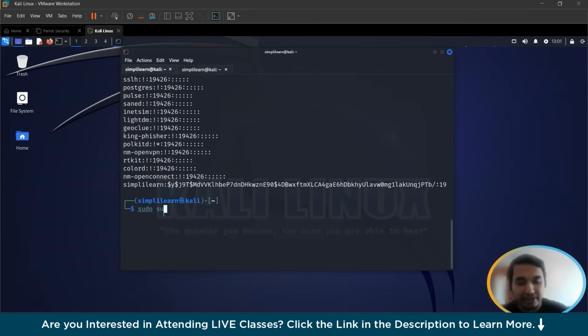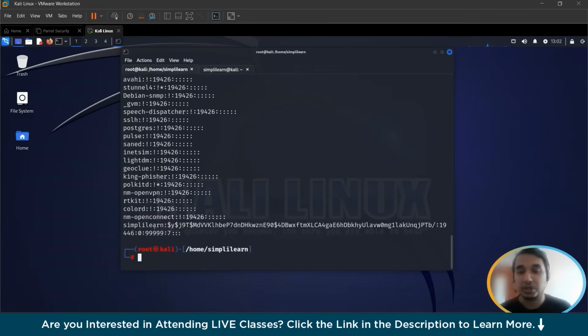Now I will just press enter, and you can check this $ sign here. Once I press sudo su, this will change to a hash, and you can see the user has changed from Simplilearn to the root user, which basically has all the permissions to do whatever it can with the system. So now whatever you have to do, you don't have to write the sudo command anymore. You just write cat /etc/shadow, and there you go.